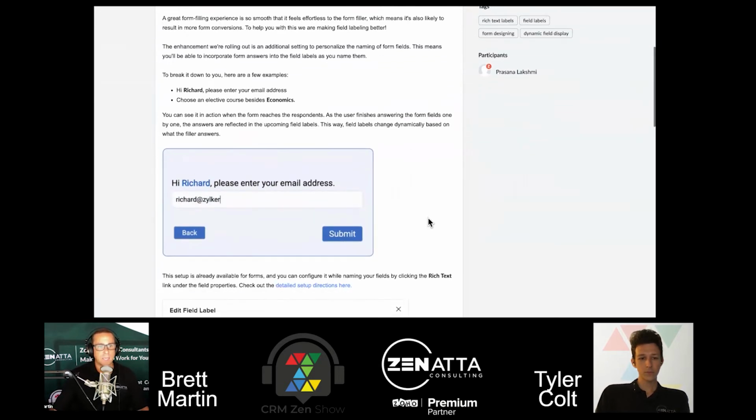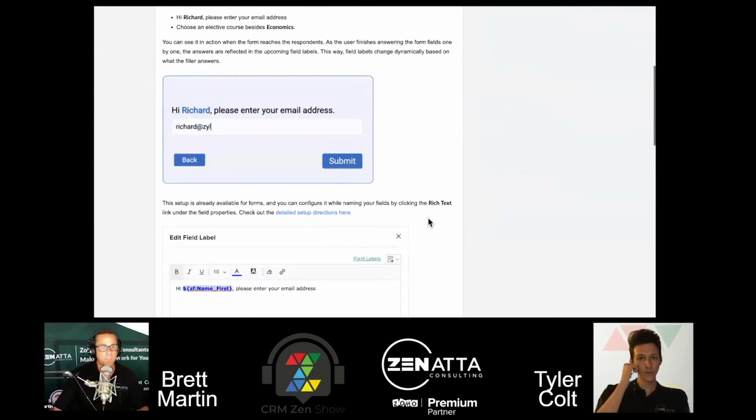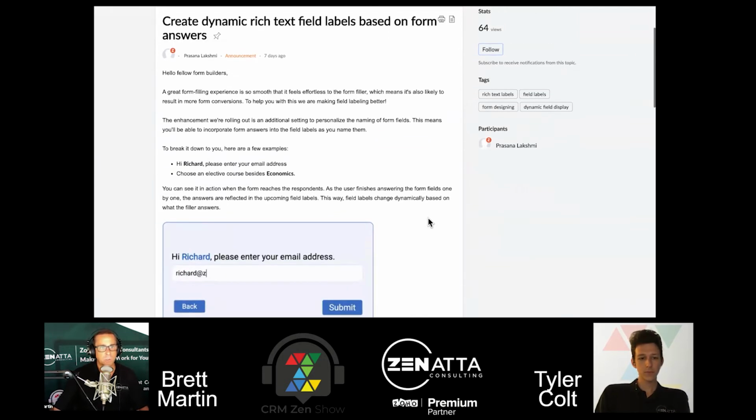So it's nice. You see this all the time, I think, on more of the high-end form applications that are out there. But this is super nice, very easy to build these, very easy to do. So it's a nice improvement.